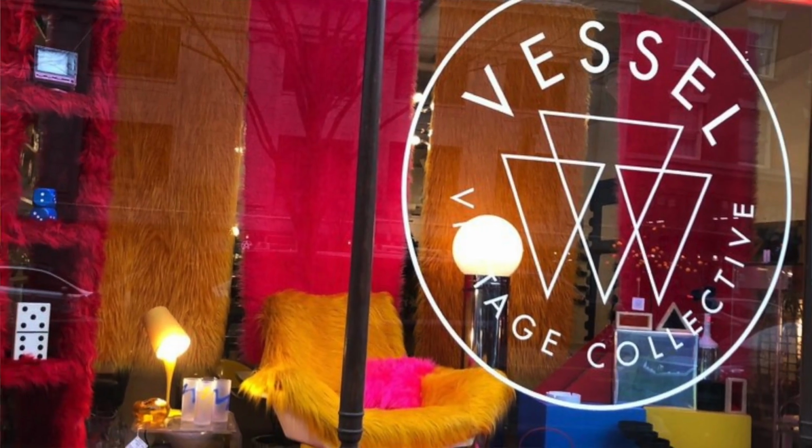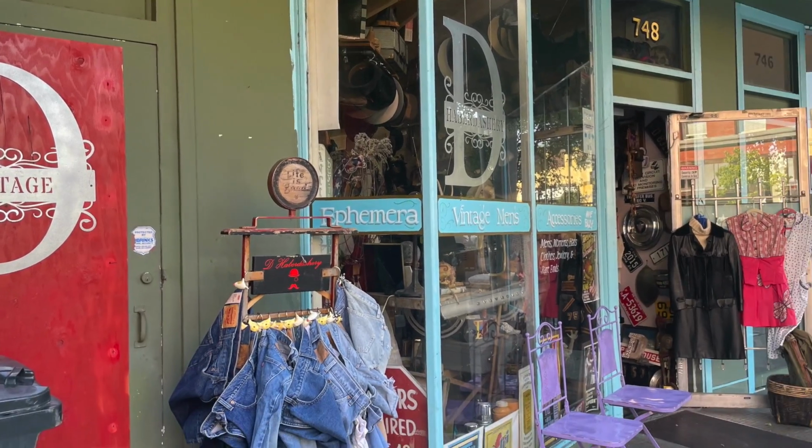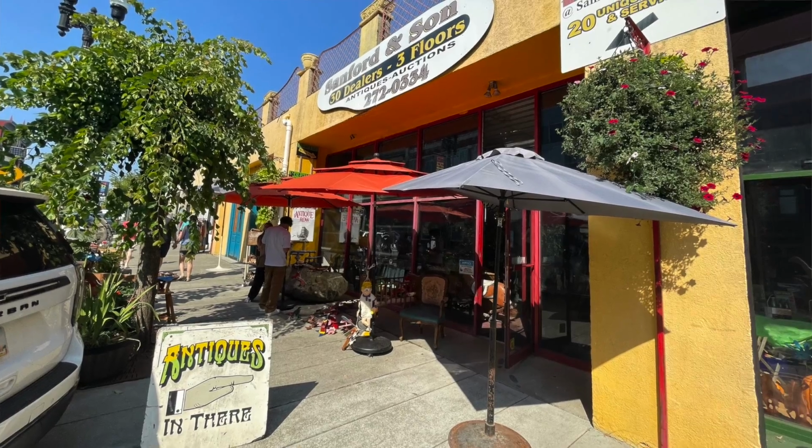Hopefully, if you're looking for something in particular, it will help keep you on track. Some of the shops that I have really enjoyed going into are Vessel Vintage Collective, the Mecca Mercantile, D Haberdashery, along with Urban Squirrel. These are just a couple that really stood out to me. However, be prepared to be surprised when you walk into Sanford Suns.